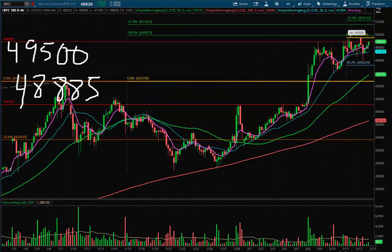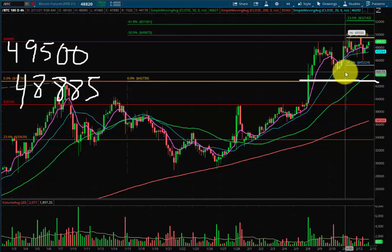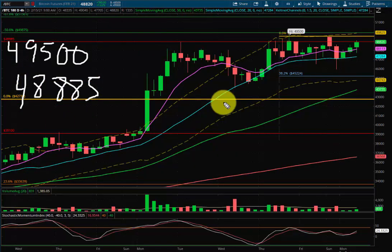Now, obviously we've broken out, right? Anybody with two eyes and half a brain can see that. Recently, we've seen a decent-sized pullback, as you can see, to the 20 EMA here. Okay, actually, I think this is the SMA. Let me load up my full study set. Okay, to the 20 EMA, and clearly this formed a higher swing low, basically meaning that the trend is going to continue. Now, recently we're kind of struggling with these two levels.